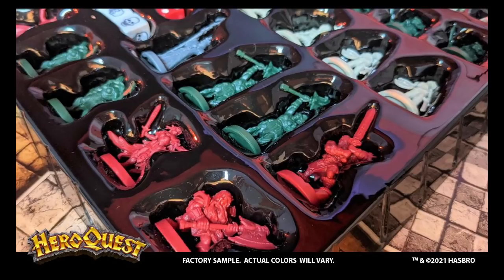Overall, I have to say it's good to see pictures like this. We can see miniatures, dice, the boards, and the insert all together for the first time. I don't see any nasty surprises. If I was going to put money on what the final product looked like, I would have bet on something pretty much like this in terms of the quality and presentation.